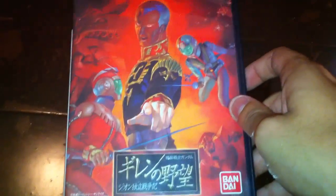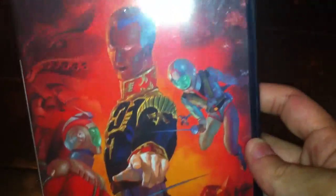This is, I think, Gihren's Greed, if I had to guess, or Gihren's Revenge. But I really like this retro cover. It looks very 70s, has the original anime style on it. Looks really good. As you know, I'm a huge fan of Gundam. This is a kind of strategy game, so really cool. Really happy I found that for a good price.